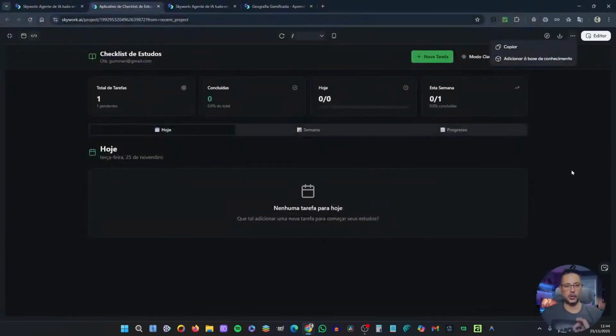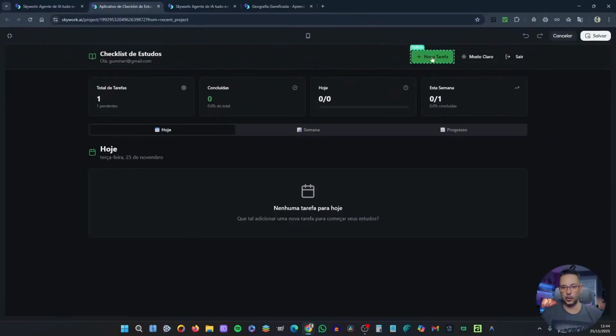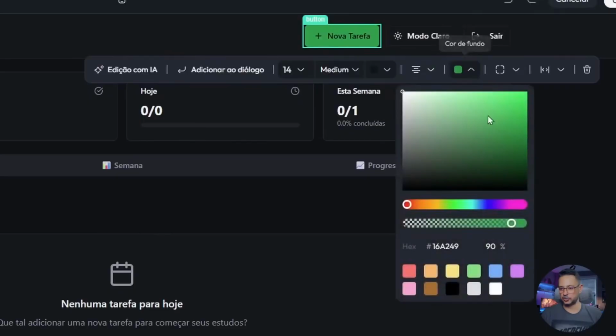And another amazing thing, by clicking here on the edit button, I get access to the visual editing mode. Pretty neat. So, if I want to change, for example, the color of this button, I just need to click. It will open this new tab here. Let's suppose I want to make the button pink now.